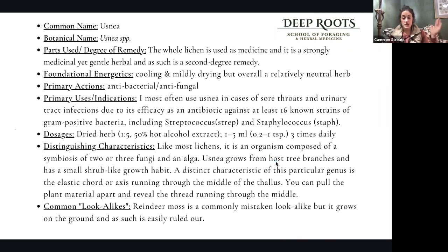In particular, Usnea has been really well studied against at least 16 strains of gram-positive bacteria, including strep and staph. It's effective against E. coli. It does go systemic, so it gets into the bloodstream and will go anywhere, which is, when you're working with anti-infective herbs, really important to know.